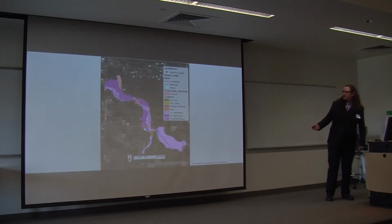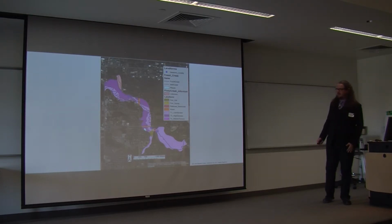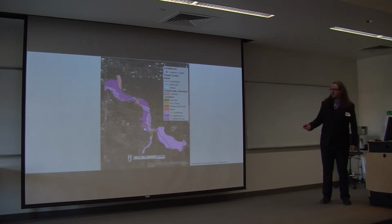And again, this is the general overview of the area. This is the area that we did studies in. In May, I do plan on taking younger students with me and Dr. Beaton out into this area to conduct more scientific research out here to help build the understanding of this area.